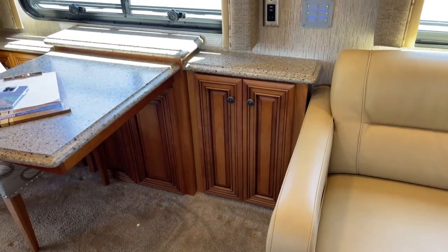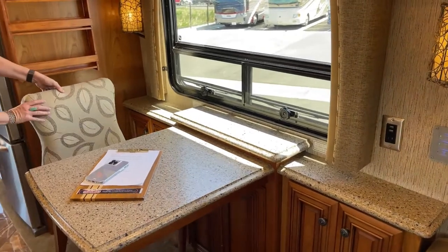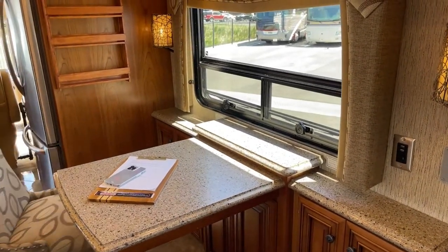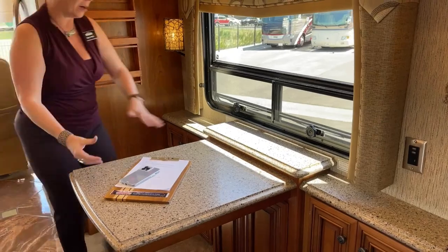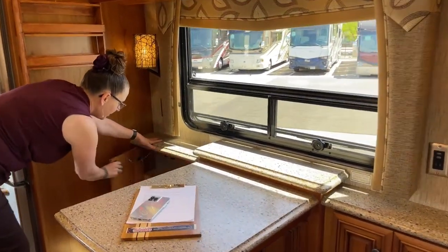And I know it sounds like a little thing, but if you want to keep your coffee creamer, your sugar, your salt and pepper, you know, in a place where when you're bringing your table in and out, you can just keep everything there while you're out camping. And look at all this additional space.